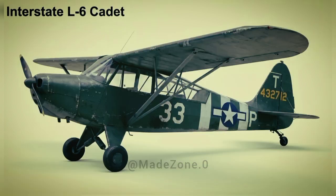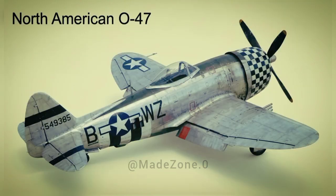Interstate L-6 Cadet, a simple two-seat high-wing monoplane used for liaison and observation duties. It was a less common variation of the widespread Grasshopper design. Up next, North American O-47, a large three-seat observation monoplane that was obsolete by the war's start. It saw brief use in coastal patrol before becoming a trainer.